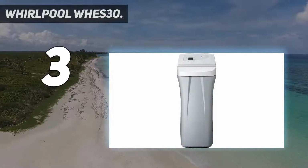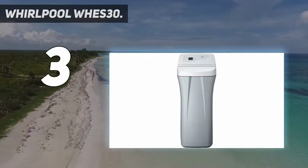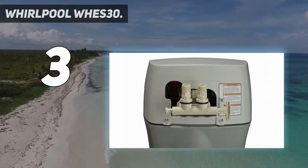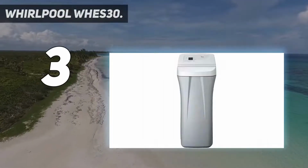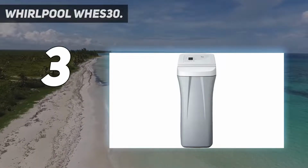The resin bed can handle up to 30,000 grains of hardness and can recover over grains per pound of salt during the regeneration cycle. To help save space, this system has a very simple design consisting of a 1-piece cabinet. The resin tank is located inside the salt reservoir, which can hold up to 200 pounds of salt.